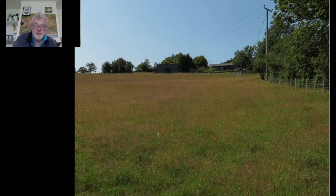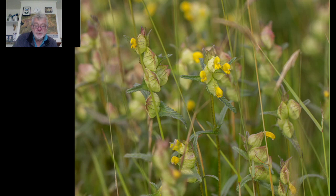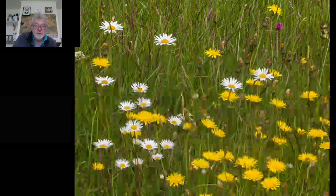And here's another part of the same meadow just after we bought it, and then six years on it's filled up with plants. And these are the sort of plants that were in there. A large amount of yellow rattle, which I'm sure you will all have heard of, is a parasitic plant on grass. It weakens the grass, reduces its height and vigour, and allows space for other plant species to move in.